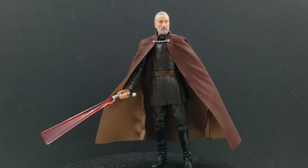I think Dooku's the only one that they've done that has a swinging blade like that. Hot Toys does that for most of their Jedi or Sith action figures. At least in recent years they have. And I think at this particular time is when Hasbro was trying to compete with that.